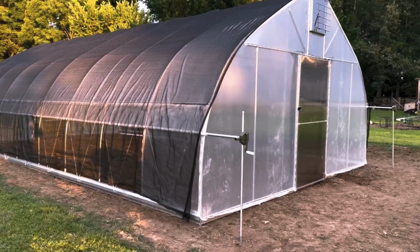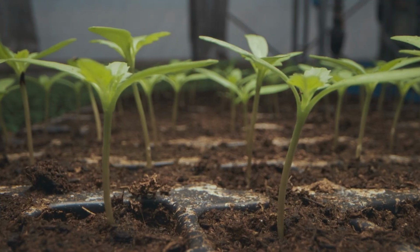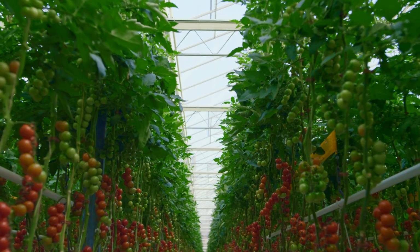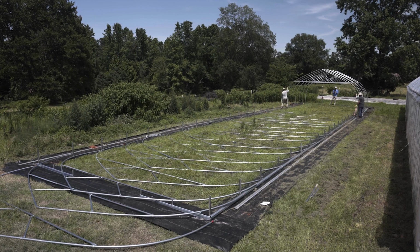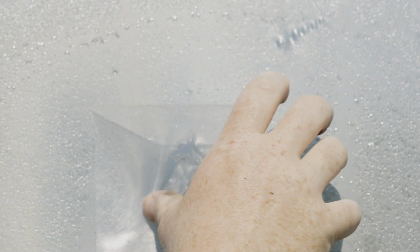process. High tunnels, also known as hoop houses, are a form of protected culture. They provide better growing conditions for plants and allow growers to produce more marketable crops on less land. This video is intended to provide in-depth instruction for high tunnel site selection, construction, maintenance, and repair. We hope that after watching this video, you will be equipped with further knowledge on what goes into building a high tunnel and if adding a high tunnel is right for you.